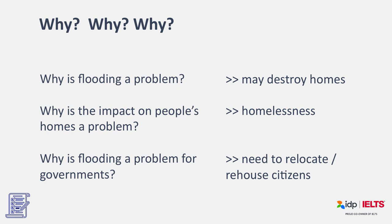I kept asking myself the question, why is this a problem, to develop the ideas? So why is flooding a problem? Well, it can affect or even destroy people's homes. And why is this a problem? It can lead to people being without homes, and it means that it's often the government's responsibility to rehome them. This can be difficult, it is expensive, and alternative accommodation is not always available. We now have a well-developed idea.